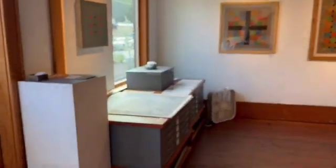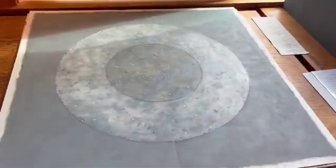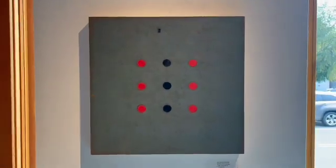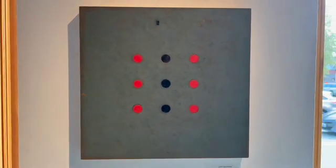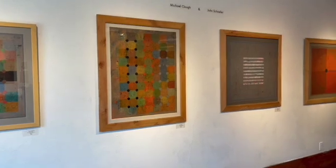We've got several of them here on the walls. And of course, we always have more art in the drawers and on our cabinets. This piece here is one of my favorites. The way that red just pops right out of the gray field reminds me of a smoky sky during fire season. Beautiful works by John Schaefer.